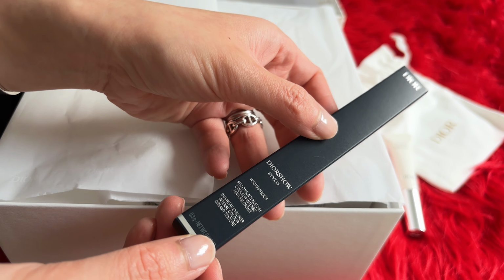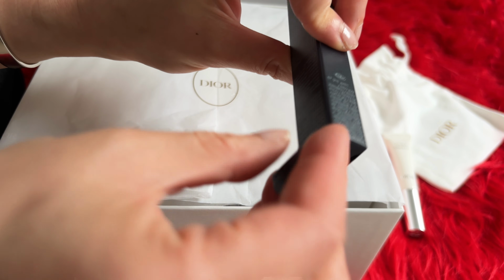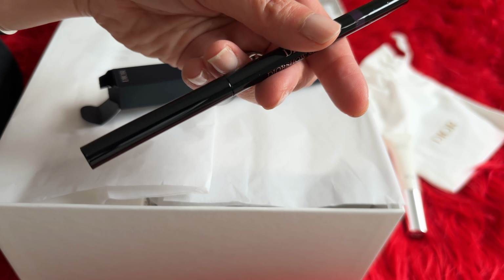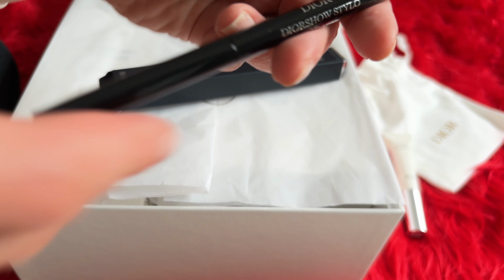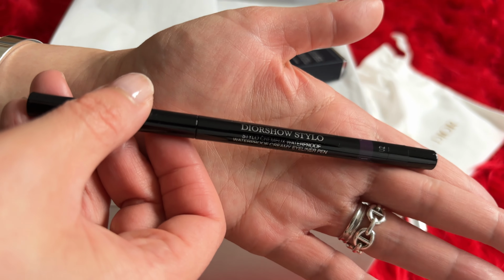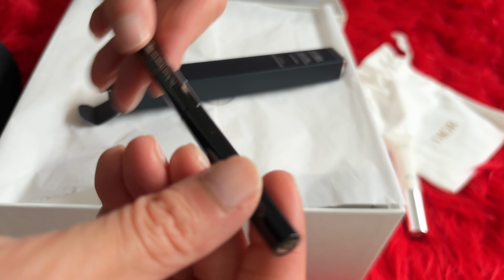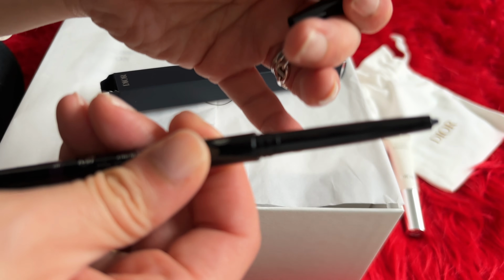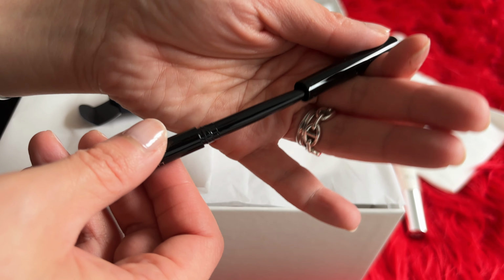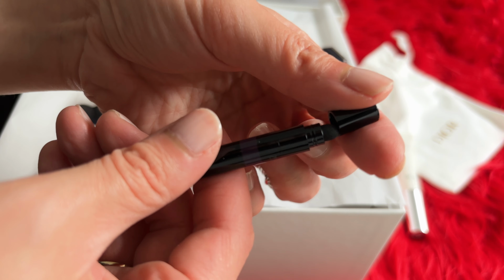Now I also picked up this eyeliner crayon. It's called a Diorshow Stylo eyeliner. So the texture is a crayon texture. The shade of purple looks very beautiful and it's like a jewel shade of purple, so I think it will work quite well for my true winter skin undertone color.